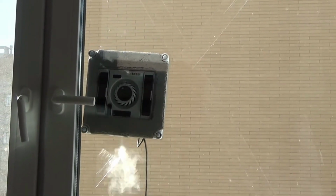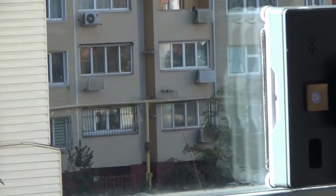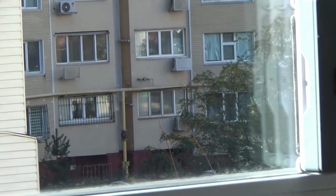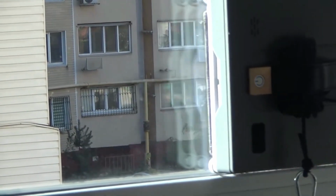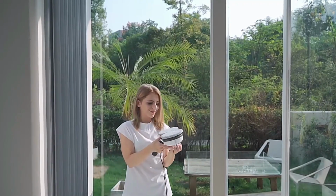In this comprehensive guide, we will delve into the world of window cleaning robots, exploring how they work, how to choose the right window robot cleaner, and providing tips for maintaining your windows clean to provide you with all the essential information. So, let's get started.